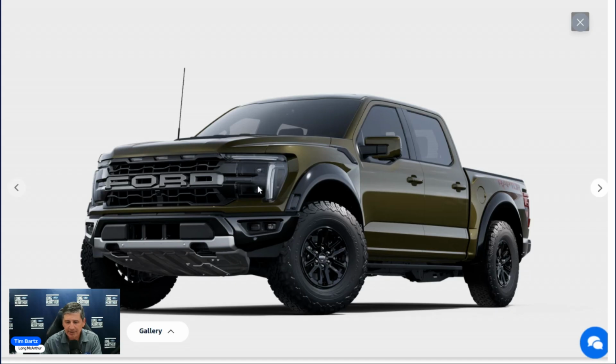We'll see that in the taillights as well. LED projector headlights with dynamic bending, which means when you turn the wheel, it's going to light your intended path. Signature lighting, you're going to see that kind of comes down and sideways as well there. You do have the auto lamp.